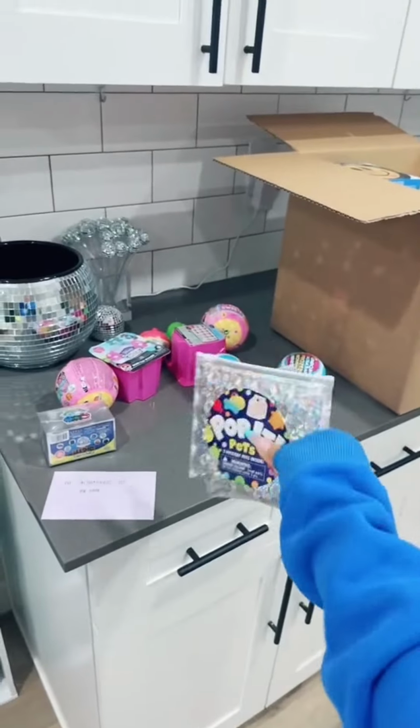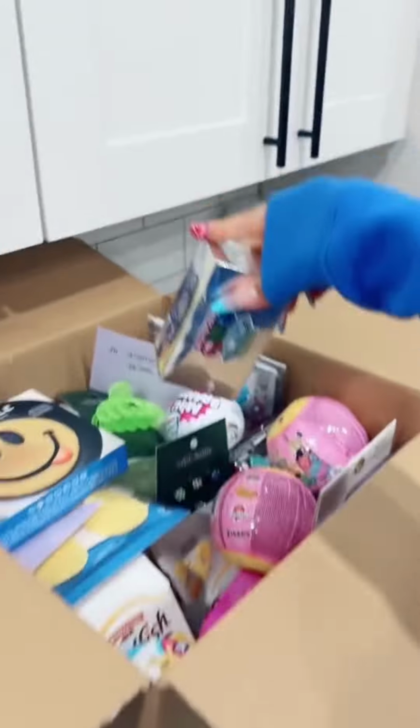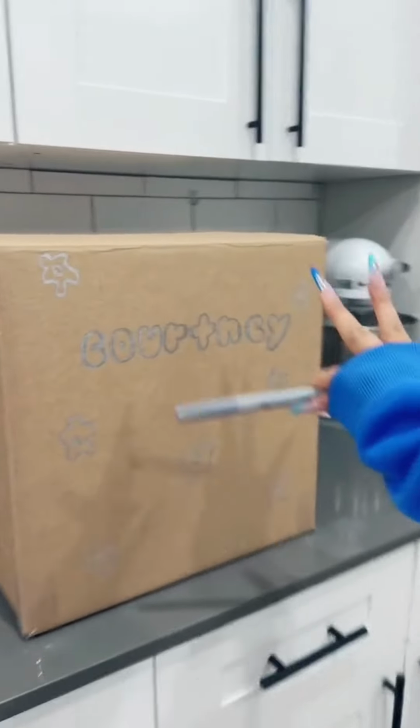Lastly, she does mystery unboxings. That's what everything else is for. She probably already has the mystery stuff. We'll see. Maybe not. Just decorated the box. It's so cute. Now I'm going to send it to her.